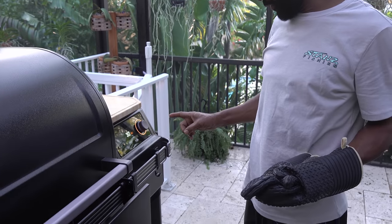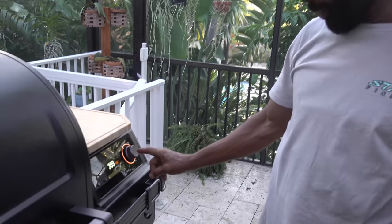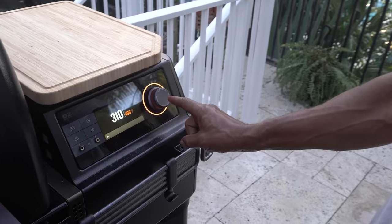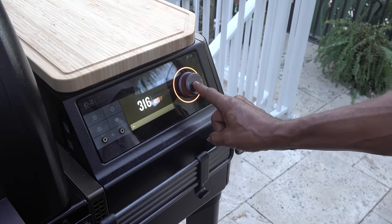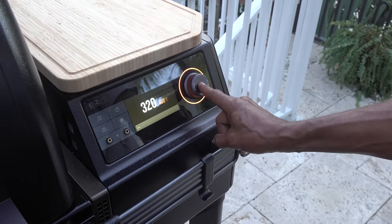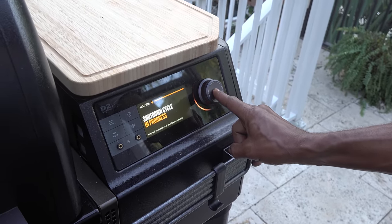You want me to turn this off? Yep. How do you do this one? Push and hold it. Just push the button right here? Yeah, push and hold it. This is a real fancy grill. Yeah, it's a new one. Push and hold. Boom. Keep holding. There it is. Shutting down. Perfect.